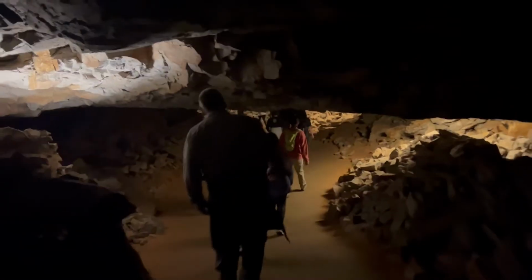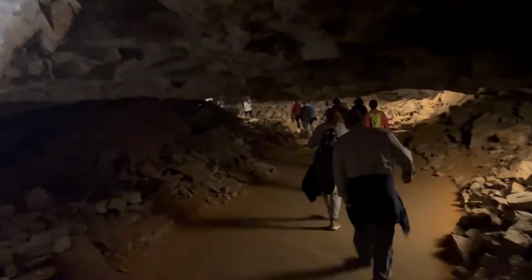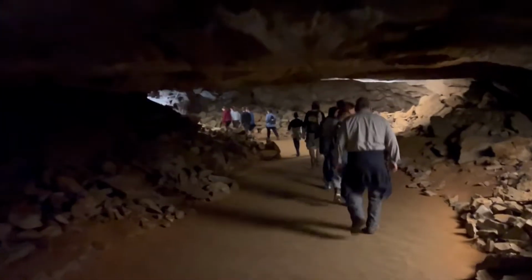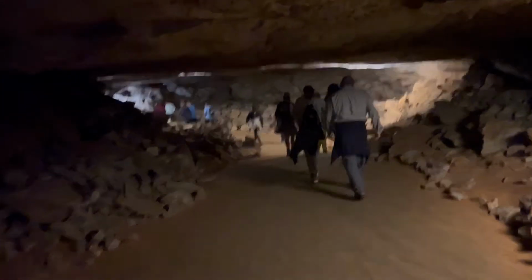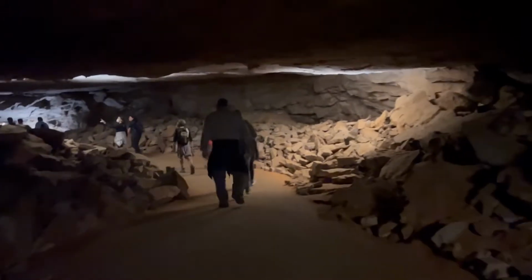It's not just the stairs you got to worry about, it's the walkway going down. That's going to take a toll on our knees. Pretty big opening.